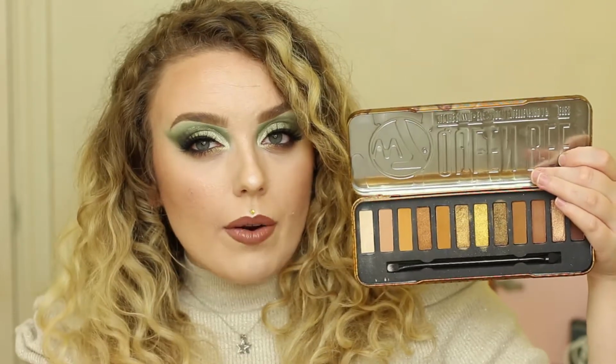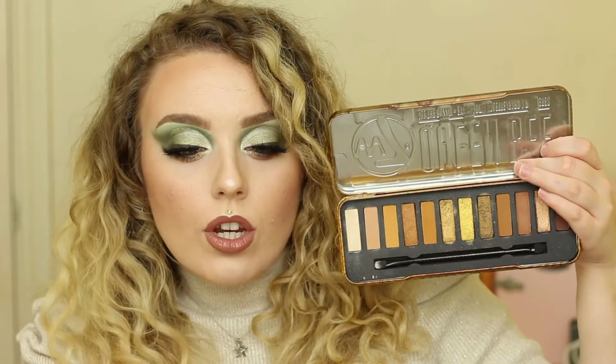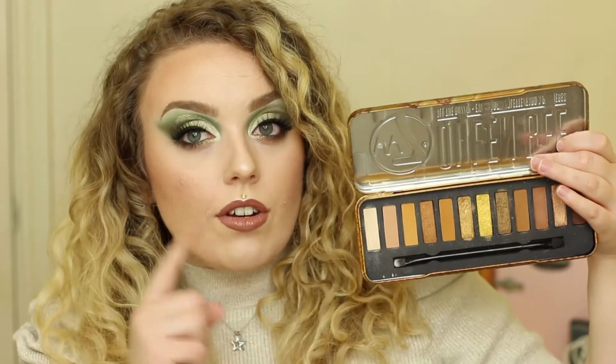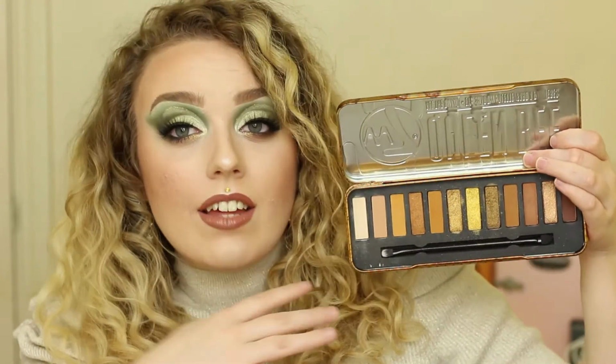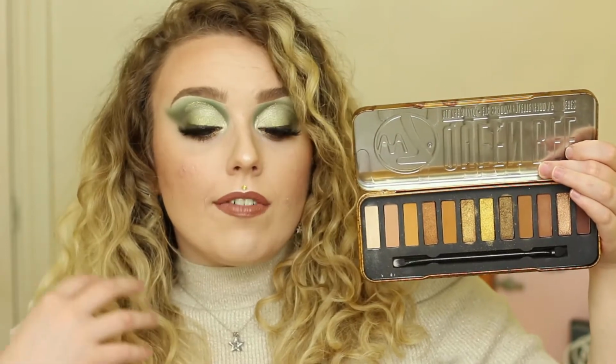I think I kind of had lower expectations because it is more nude. It's not as exciting as some other dupes that they've released. For those of you who don't know, this is a dupe for the Urban Decay Naked Honey, but actually these are really good. I feel like they're really blendable. They have a good amount of pigmentation.